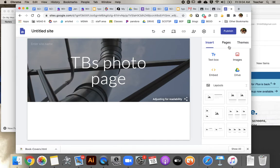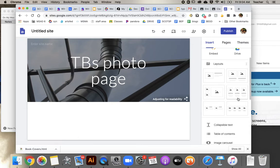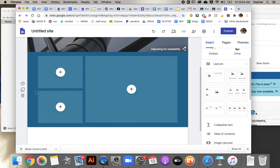The thing that I really like about this more is that it's giving us already some layouts that we can try. So for example, if you're putting up just pictures, you can pull that in. You can actually edit this and change the sizes of them. But this gives us a little bit more layout choices. And so you can also change this.